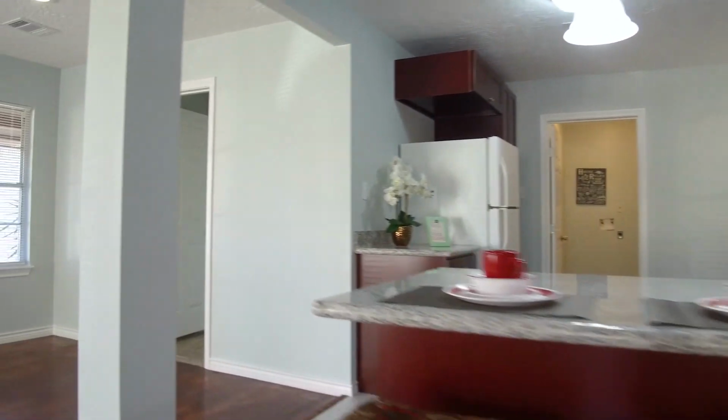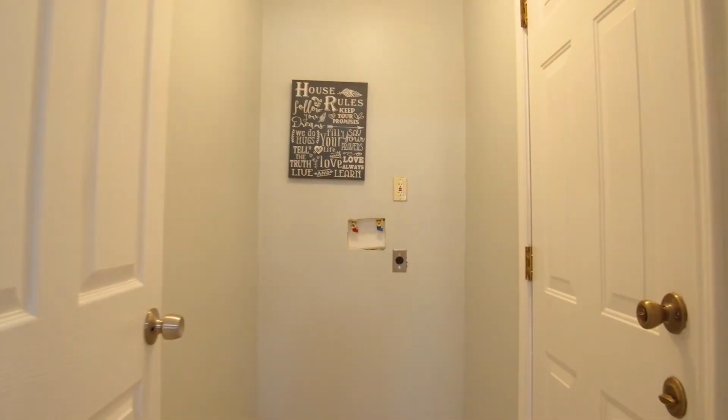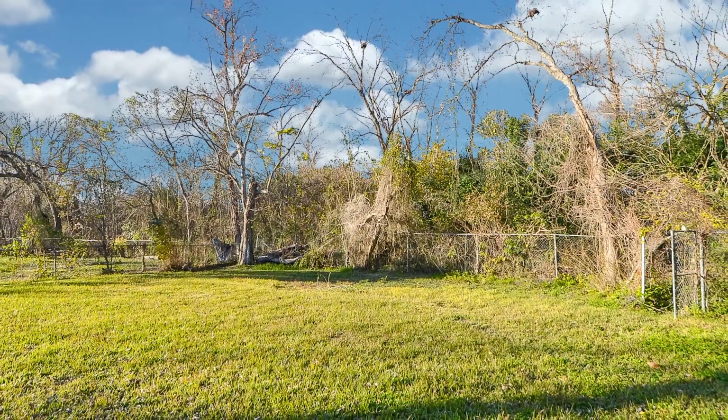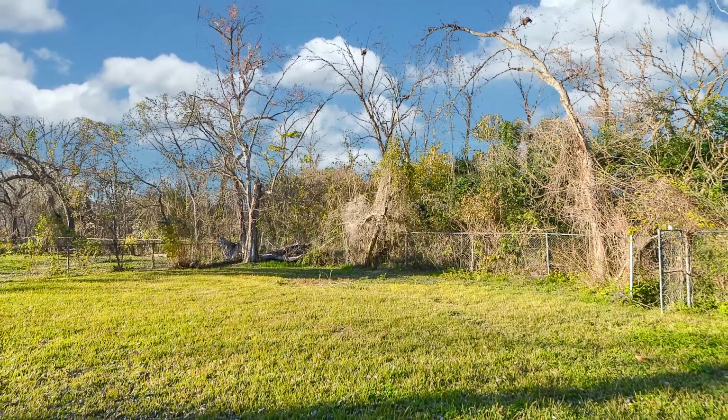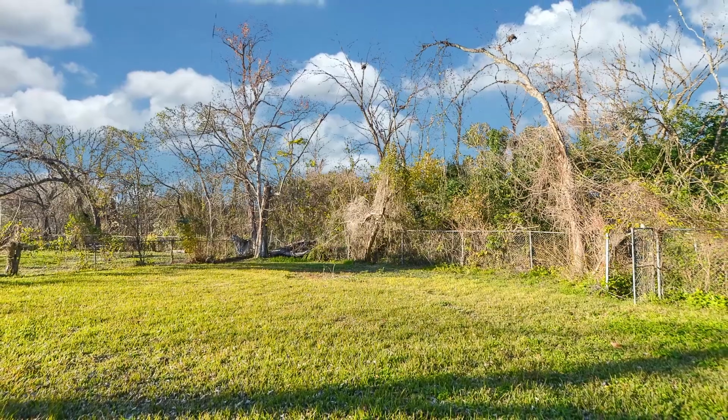Enjoy cooking in this spacious kitchen with stainless steel appliances, adorned with granite countertops and a breakfast bar. The wooden floors have been refinished. There's an inviting backyard with lots of privacy.